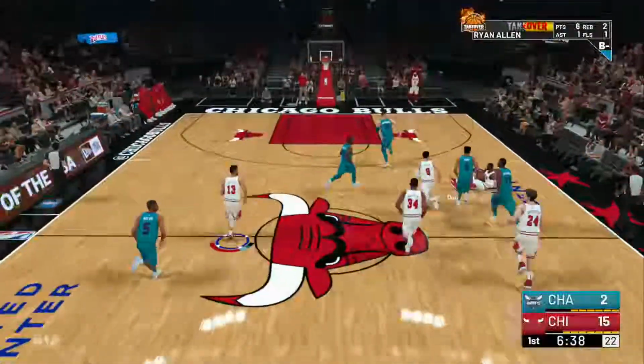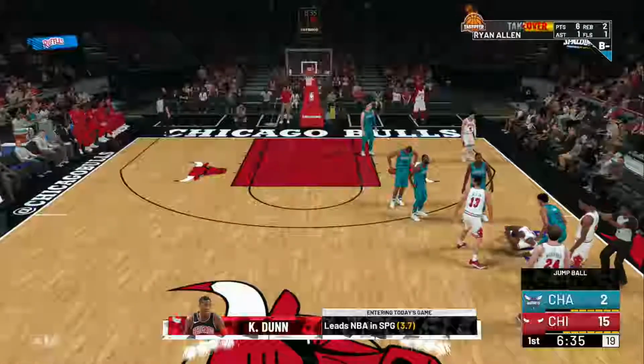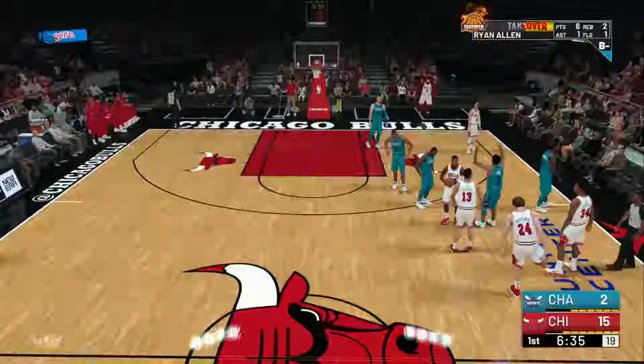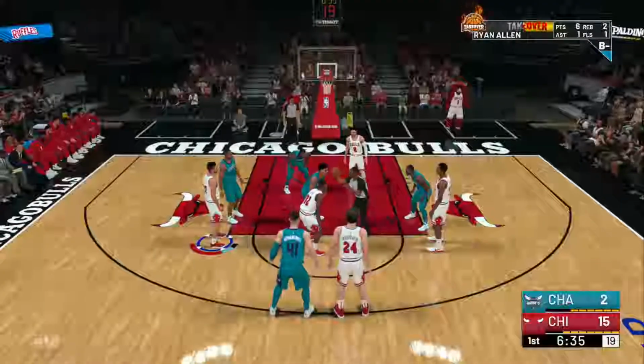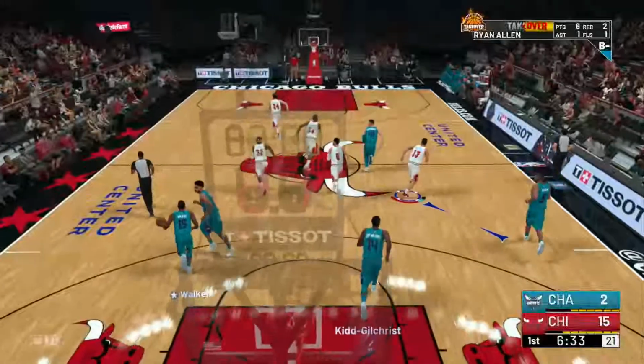And stolen by Dunn. Now, look, he was laying in wait for that pass. I mean, lured him into his trap. And a bit of a battle here for the ball. The official signals a jump ball here. Knocked away. So it's the Hornets now.